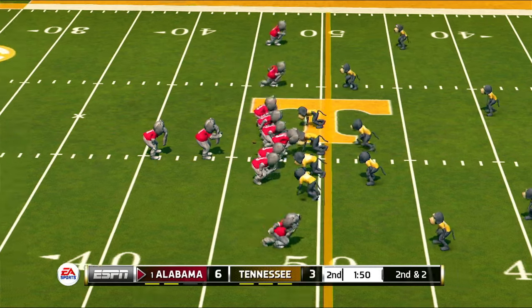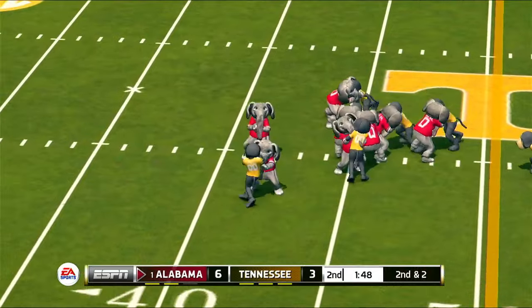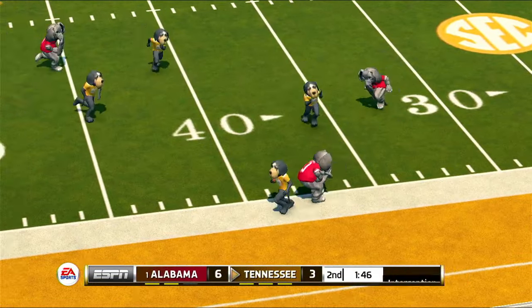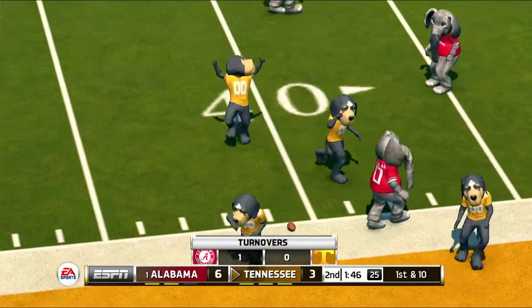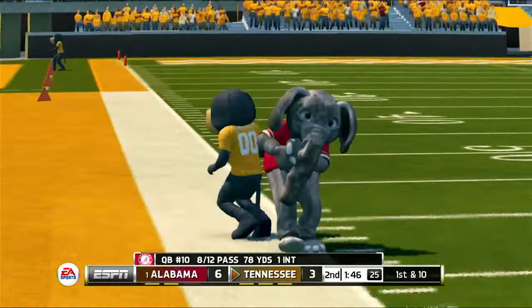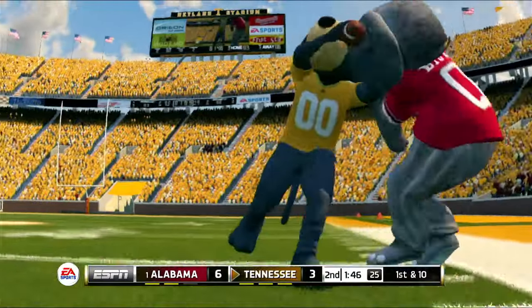Black five, black out. Gets it out quick, and it's going the other way. Well, he was facing a big pass rush. The ball had no chance of being caught by one of his teammates. That's what pressure will do for any defense.